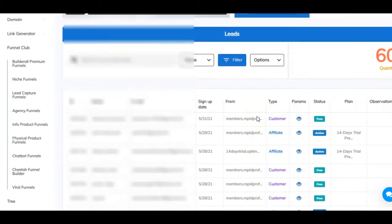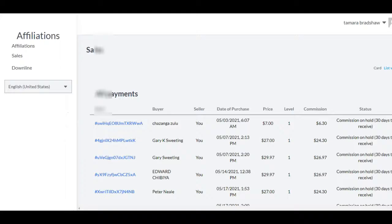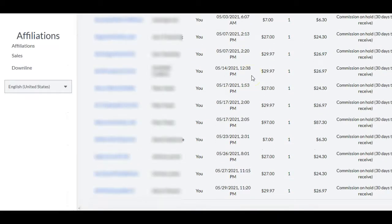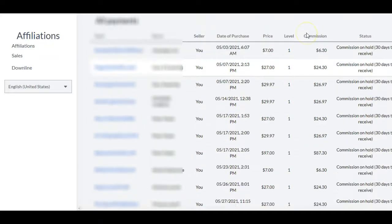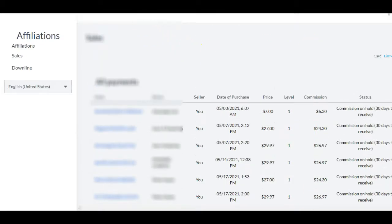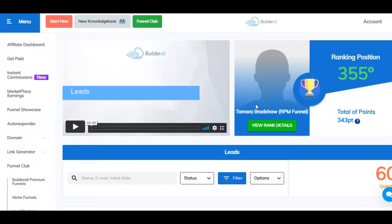So it just takes a little bit of patience, basically. And then here is my Rapid Profit Machine in the funnel earnings I've made. Whenever you see $26.97, those are also monthly recurring. Because I'm a pro member, I get 100% commissions minus 10% for payment fees. So there's about $500 in here, on top of what I showed you, right? So yeah, pretty much close to $1,000 just in the last few weeks.